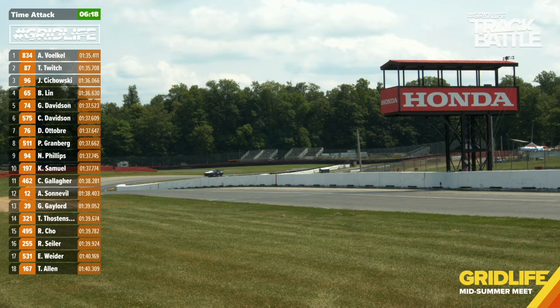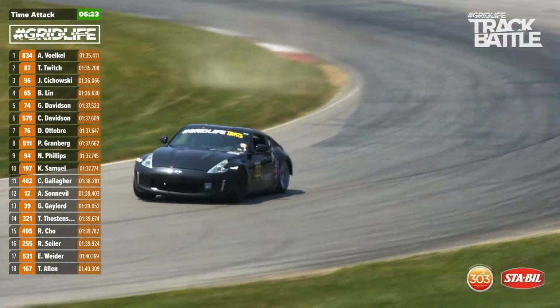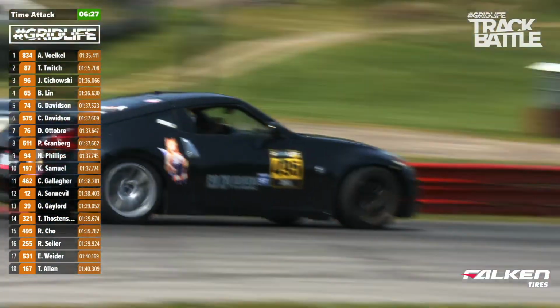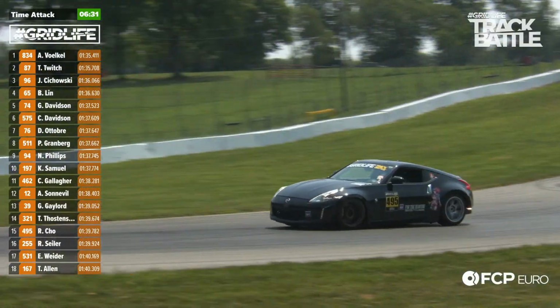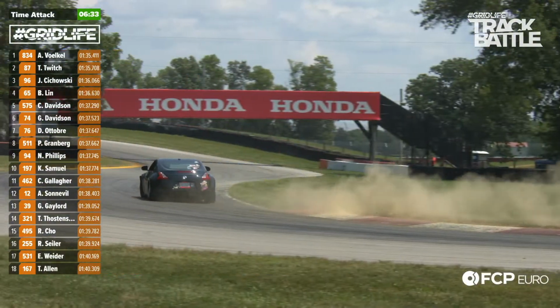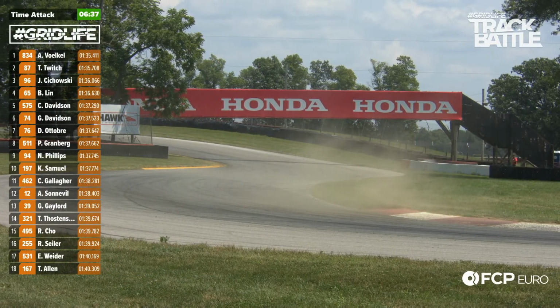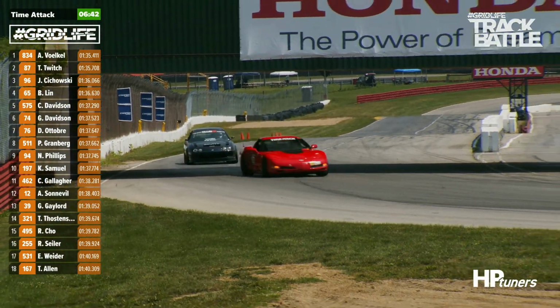We do keep track of drivetrain layout records, but when it comes to the podium, we don't keep track of it as a drivetrain, just as a class. Okay. So the class podium will just be the 3 fastest cars regardless of drivetrain layout, but the records are kept track of as overalls and chassis layouts. Okay.